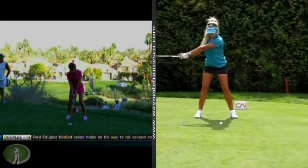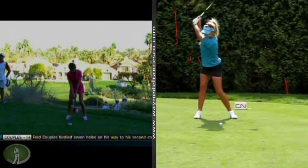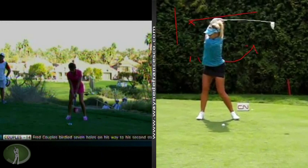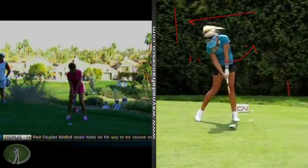So if I had anything to do with it, this wouldn't be as wide. And when it gets to here, the club would be much more up this way. And when it gets to here, the hands would be out here with the club cocked. And she could probably move her lower body just fine from there and catch it and bring it down and do whatever she needed to do. As it is, you can see it's kind of floppy in there.